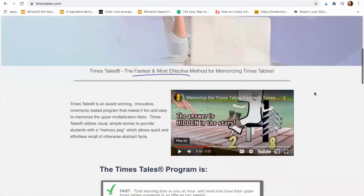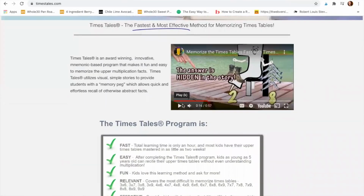Along the same lines as that, I've found that my kids were still, even with drills and all of that, struggling with multiplication. So I decided to give Times Tales a try. So I got the home edition of Times Tales. I bought the digital version, so that way I can just play it on my computer.